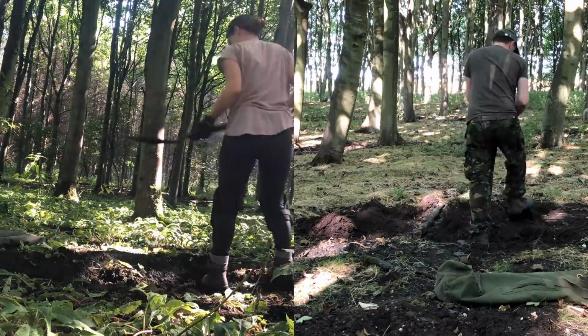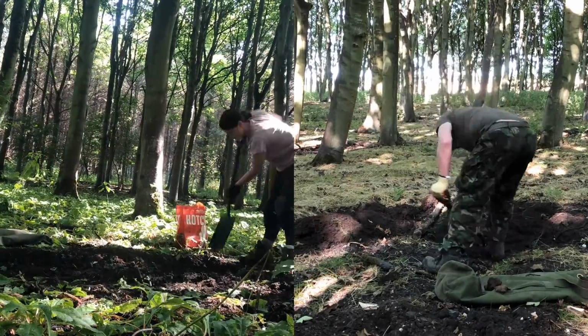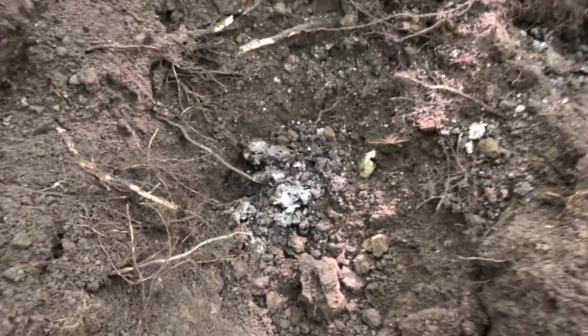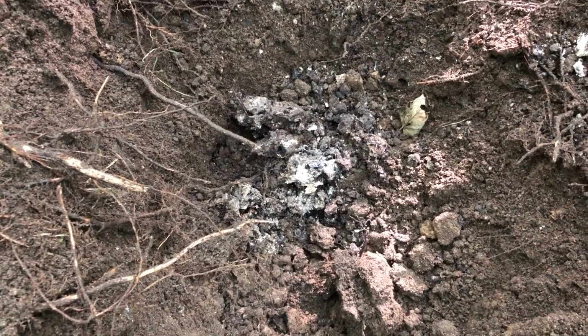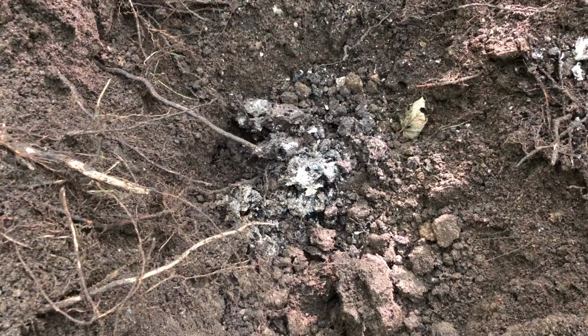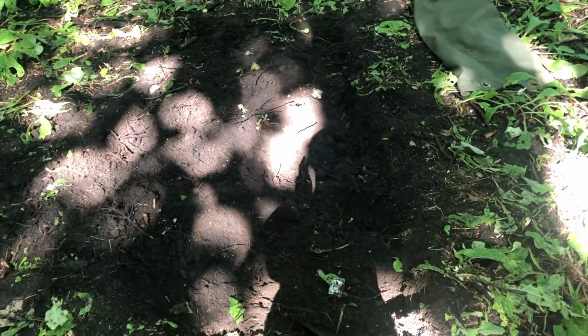Through the fields and woodland, with trusted spade in hand. Never tired of that. That's me just cut through the top layer and hitting the fresh grey ash. Nice. I think I've said it before, it smells amazing. It smells like struck matches. So I've not done too much digging just yet. Still pretty shallow, but I have made my first find.